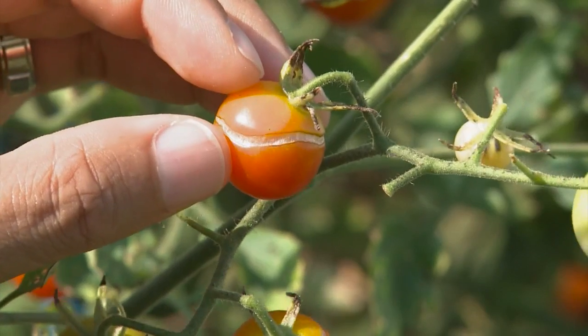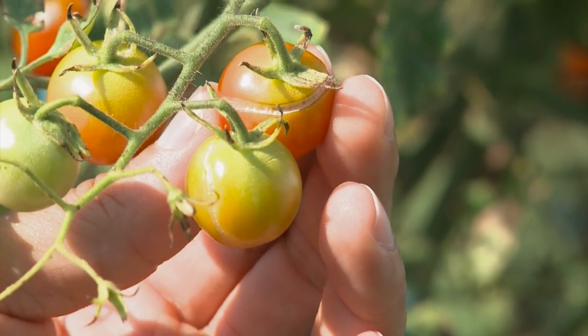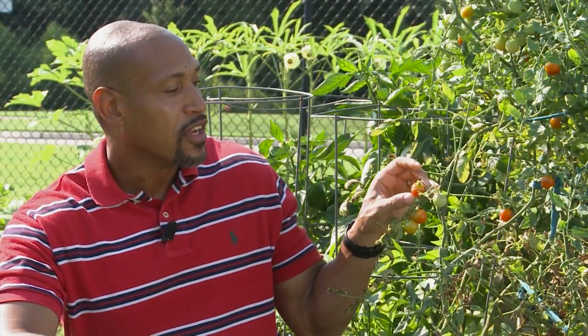Let's take a look at these cracked cherry tomatoes that we have here in the garden. As you can see, the cracks here, it's usually because of too much moisture. The outer skin is starting to crack, hence the cracks that you see here. Some people call it cat facing or scarring, but again, it's because of moisture, which is why it's a good idea to mulch your tomato plants so you can regulate soil moisture.